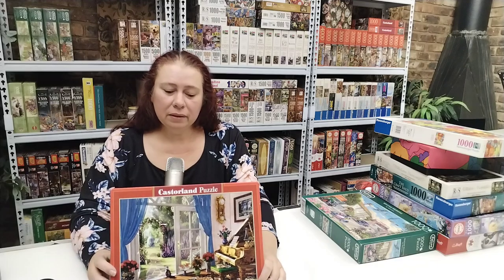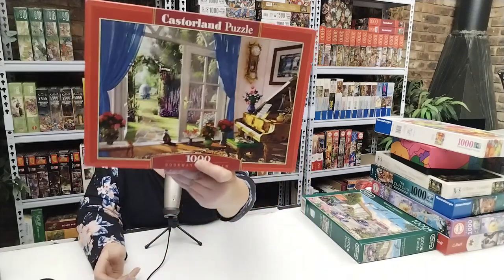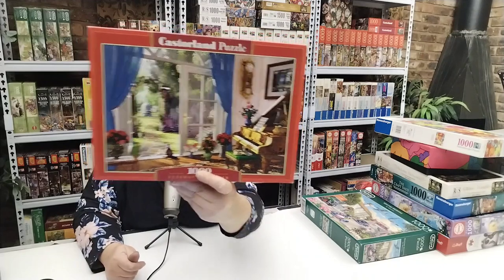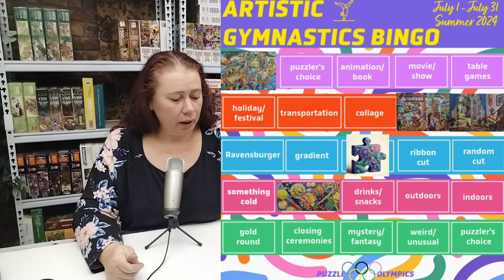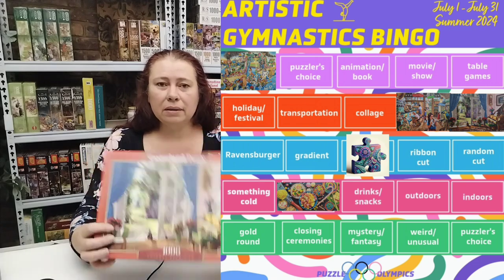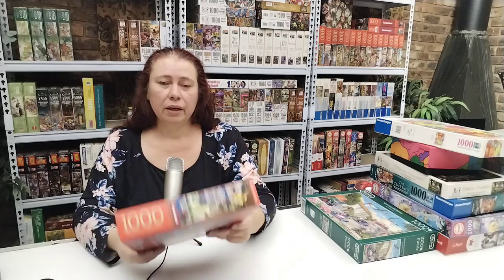Okay, so the next puzzle, Castle Land, 1,000 pieces, Doorway Room View. This one I chose for the music square. And believe it or not, in all of my collection, this is the only puzzle I could get that remotely resembles anything connected to music. So that was my music square puzzle. So enjoy the time lapse for that one.